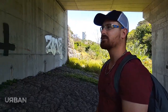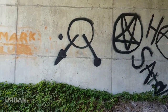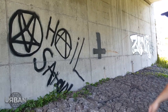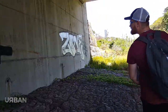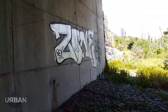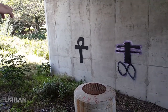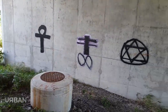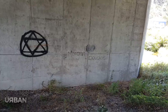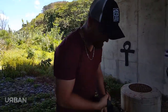So we have some weird symbols underneath the side. I'm not too sure what this one is, over here on the far left. Then there's a pentagram. A Hail Satan, where the A is an anarchy sign. A cross, and then something that says love. That's ironic. And then on this side, Egyptian. That's an Egyptian one, eh? There's an infinity sign underneath it. And then there's the Star of David, the Jewish sign. And we're in love. That's interesting. Maybe Morgan and Douglas did it all. Maybe.